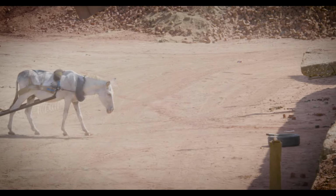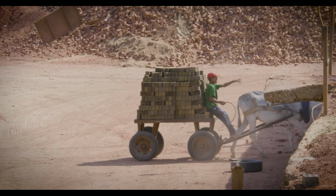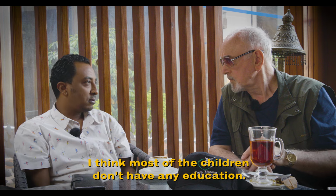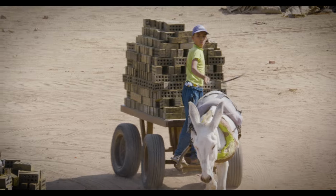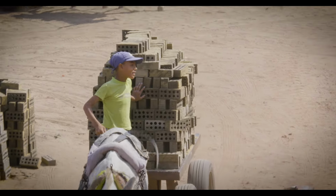And in terms of the children, they work in the kilns, what, 2 or 3 days a week? Or every day? 6 days per week. And what about their education? The children's formal education? Yes. I think most of the children, they didn't have any education. Okay. So the future for those young children is that they will grow into adulthood working in the kiln.